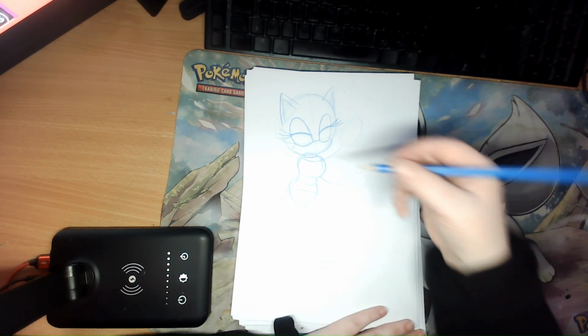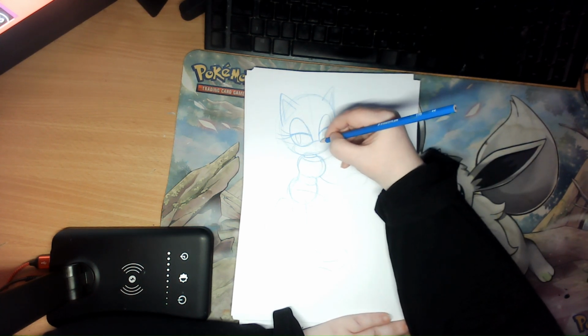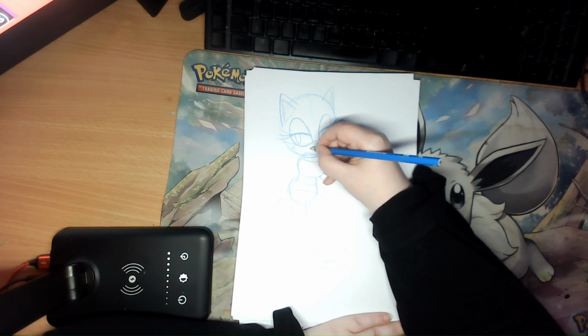Okay, so I've done the basic head shape and we've drawn the eyes. Let's draw some pupils. Really simple. Let's draw her nose. And give her a little smile.